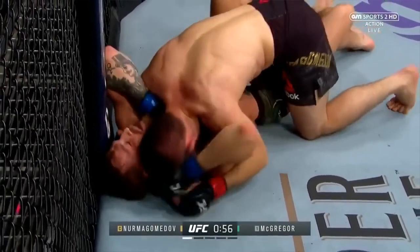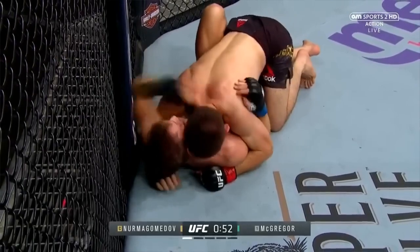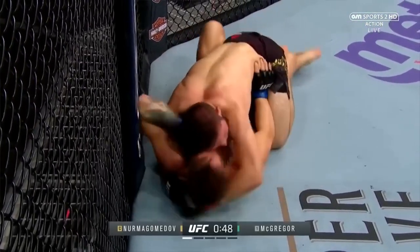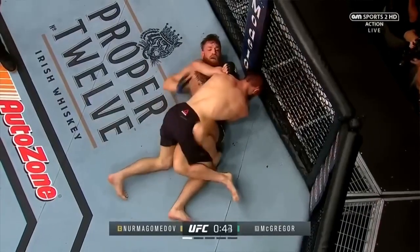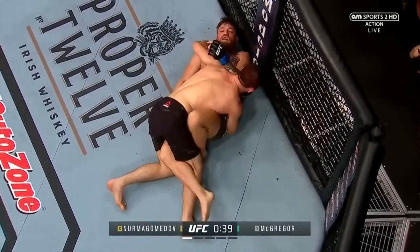He does a tremendous job, and he keeps you from being able to breathe. Pressure on the chest, and then the overwhelming sensation that he can continue to do this as long as he wants. And that is exhausting in and of itself. I love that he's just being patient, though. This is what you've got to do to Conor early.